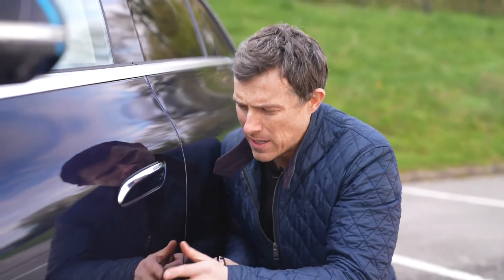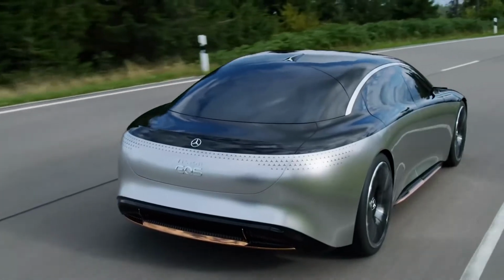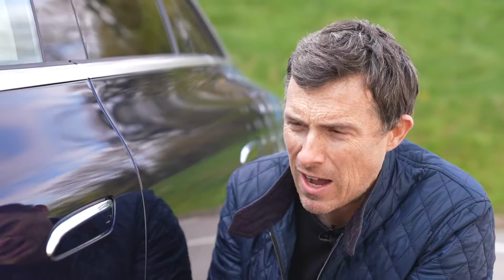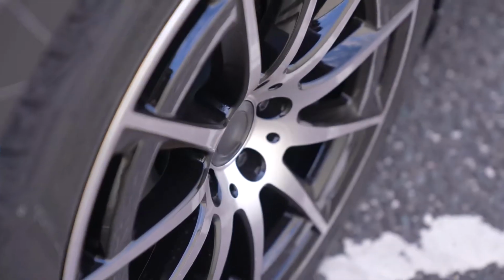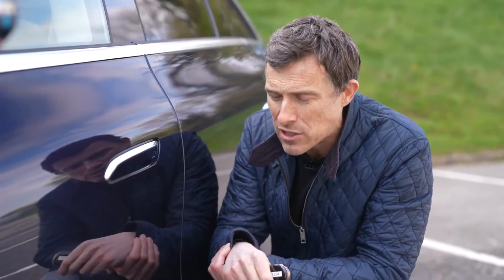And if you think this blue paint is a little bit too dull, you can actually get a two-tone paint scheme like on the Vision EQS concept car. I actually quite like it, looks pretty good. In terms of wheel sizes, they start at 19s, rising to 21 inches, then you get this aero design which helps improve efficiency. You can actually upgrade to 22-inch alloy wheels, though they don't improve efficiency.